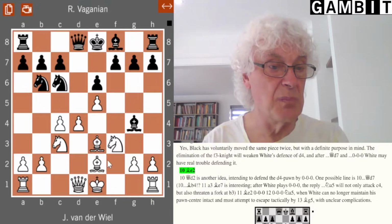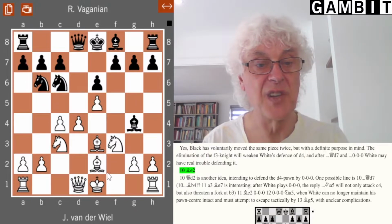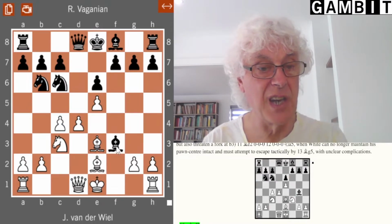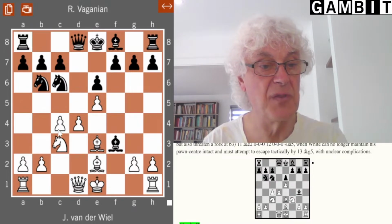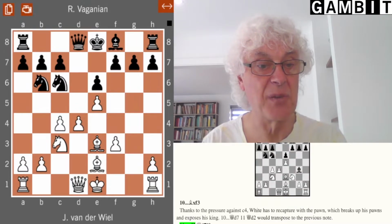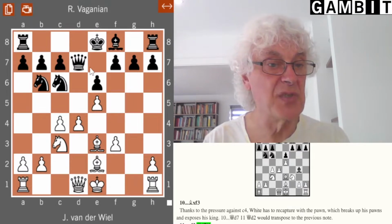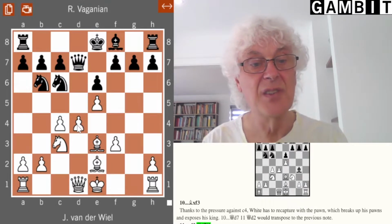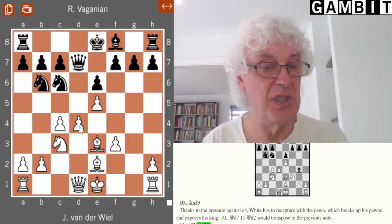Van der Wiel simply developed his bishop as the most natural move, and black swapped off. White can't take now with the bishop because it leaves the pawn on c4 hanging, so he has to take with the pawn. And now black played his queen to d7. He wants to bring his rook to d8 one way or another to again threaten the pawn on d4.